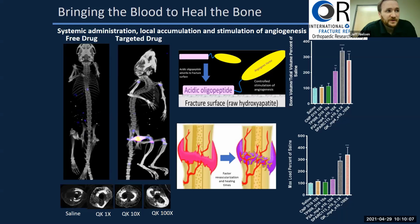Yeah, there are an awful lot of diseases that involve vascular damage. And the localization technique we use here with acidic oligopeptides is more specific to mineralization and exposed hydroxyapatite. So we focused, and we've done this with more than just fractures, but we're focused primarily on diseases that involved exposure of raw hydroxyapatite.